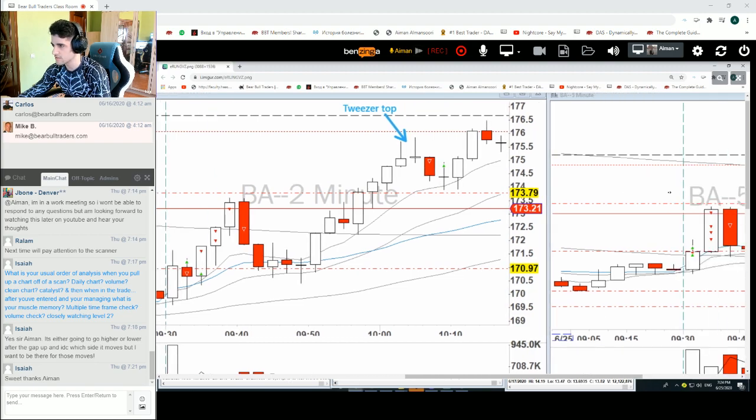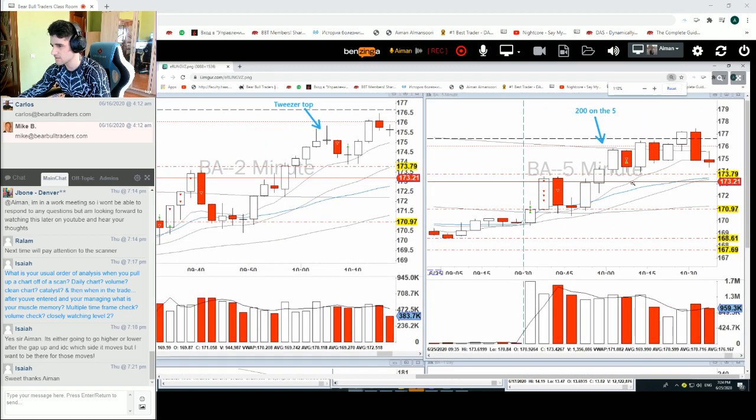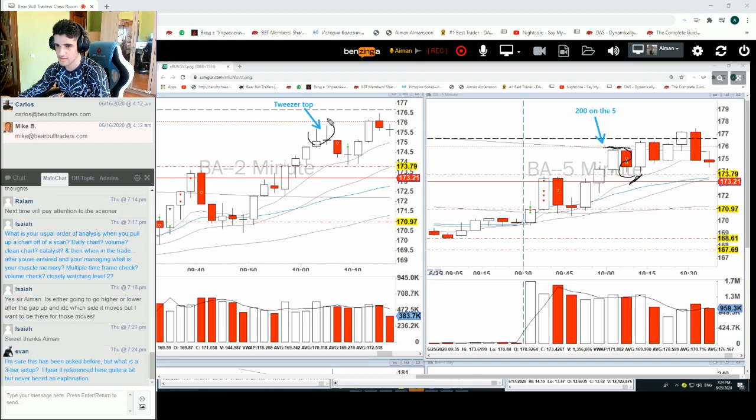Let's see where it was on the 5 minute chart. It wasn't really extended. Look at this. I mean, it was decently extended, but the risk to reward wasn't there. It would have given you maximum 2.5 or 3 R if it hit the 200 moving average on the 5 minute chart. There is a reason to short it. You're having these double shooting stars below a daily level and below the 200 moving average in the 5 minute chart, but an earlier entry would have been good.